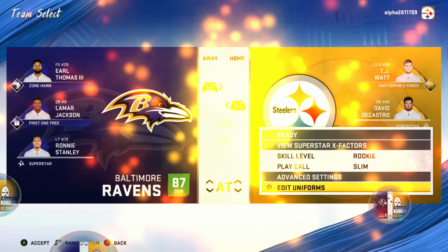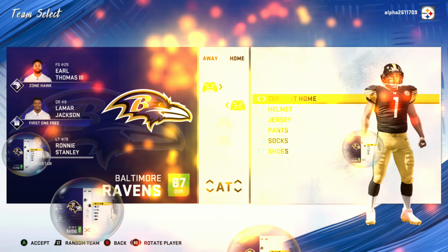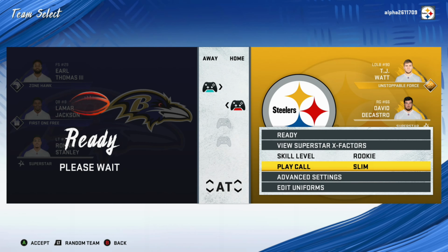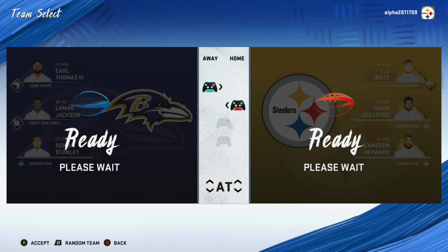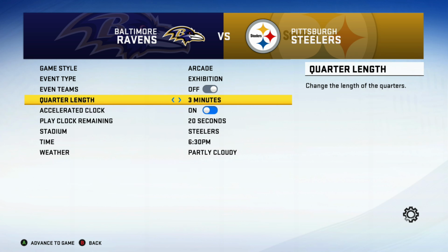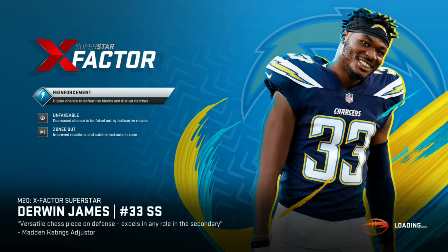Freddy, you edit uniforms. Entering edit helm. Red, current color rush selected. Blake, you Freddy. Enter. Quarter. Blake. Time option. Play clock. Quarter length option. Quarter length option is set to 3 minutes.